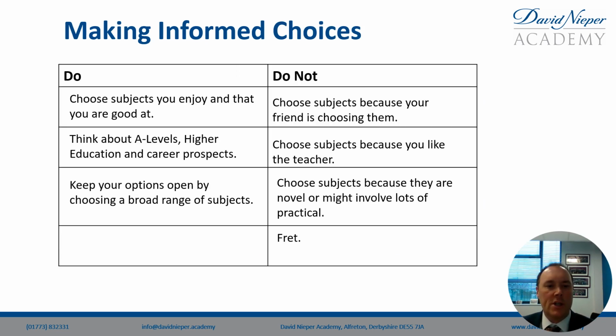Just a couple of things for you now in terms of making good, informed choices in terms of the options process. We'll look at the do column first of all. Do pick subjects that you enjoy, things that you're good at, things that you are likely to enjoy over the duration of those qualifications. Do think about your A-levels, higher education, career prospects, etc. if you're able to. So if you do have a career path in mind, do have a think about that.